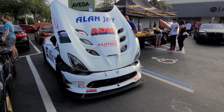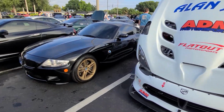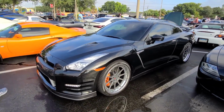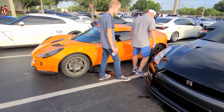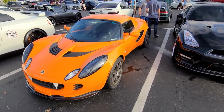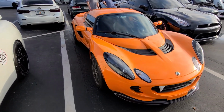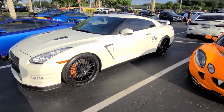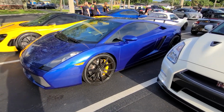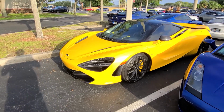We are in the exotic section. You got a nice ACR Viper here from Tent World. Then we got a Toyota Supra right here. And then we got a nice GTR. Lotus Elise. Even though they have the same motor as a Toyota Corolla, they're very agile, light cars. Another GTR, Lamborghini Gallardo, and a 720S McLaren.